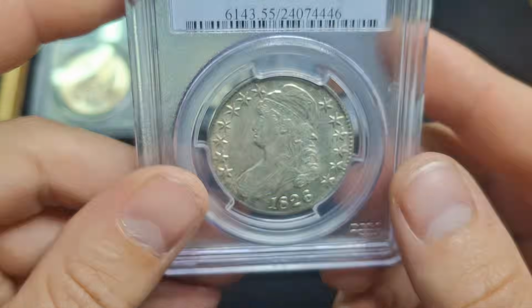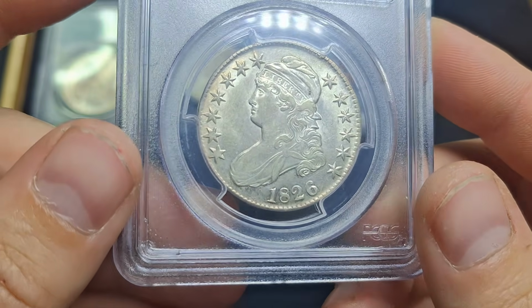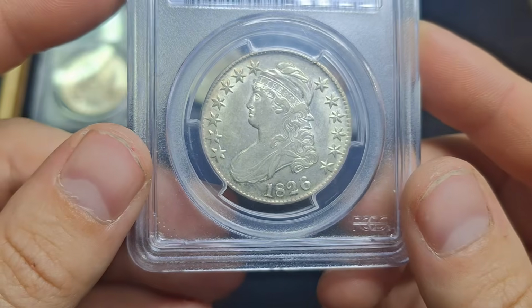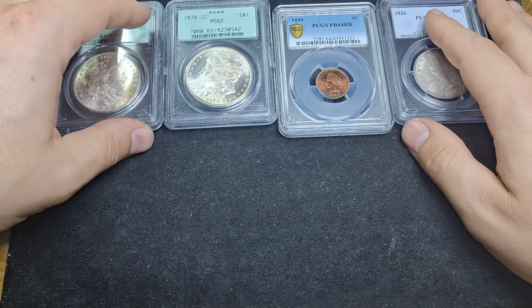I think even if it doesn't sticker, which would be very, very sad, this is going to stick with me because I just love that for an AU55.